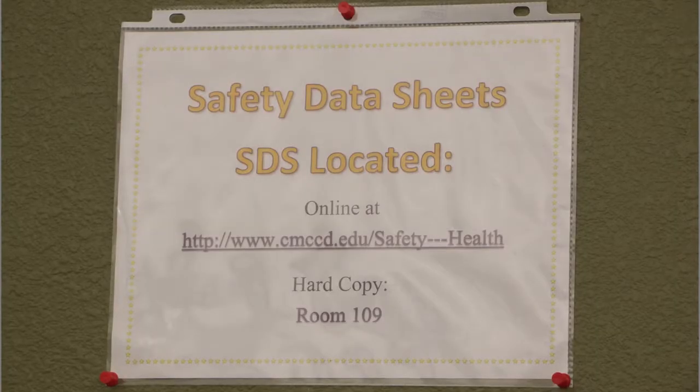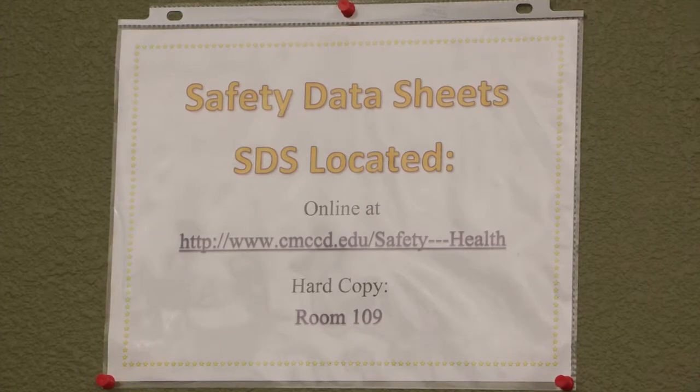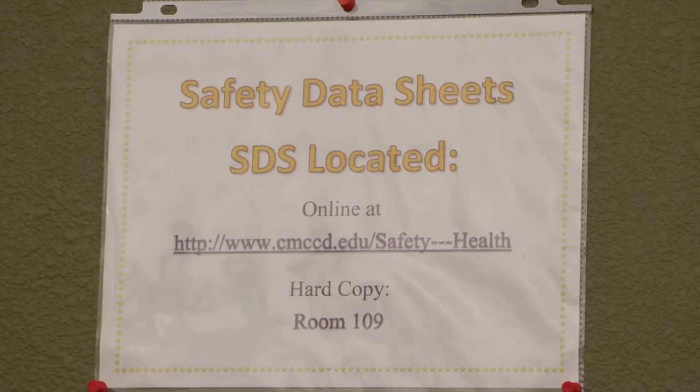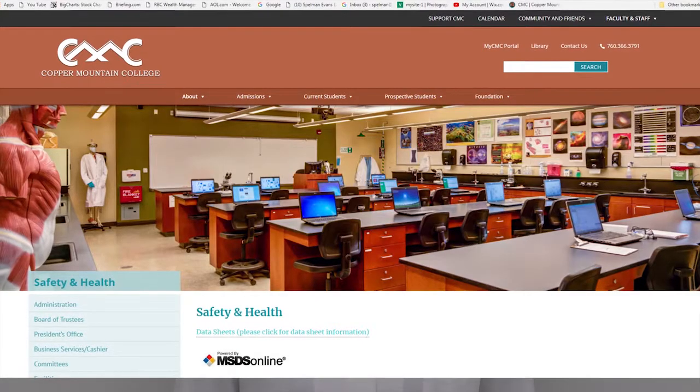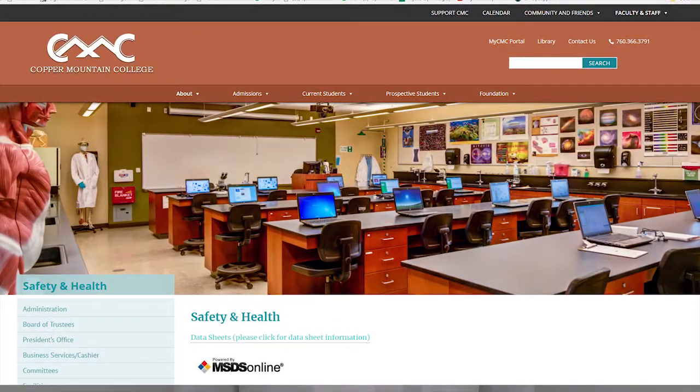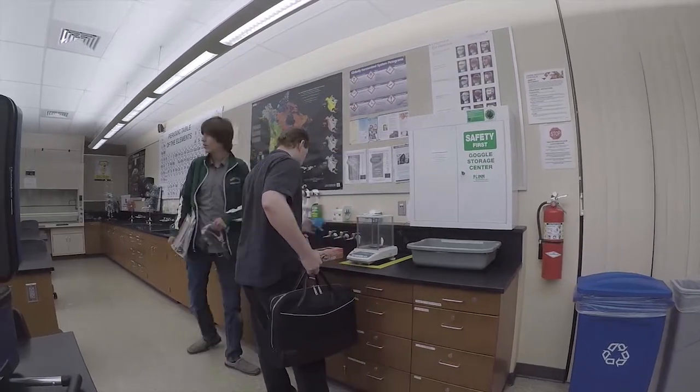A hard copy of the SDSs for all chemicals you will be exposed to and/or working with can be found in room 109 or on the CMC website under About, then Safety and Health. Being familiar with your lab safety equipment, along with how to calmly but quickly react to a dangerous situation, can be the difference between a minor and a serious injury. Let's talk about some pre-lab safety.